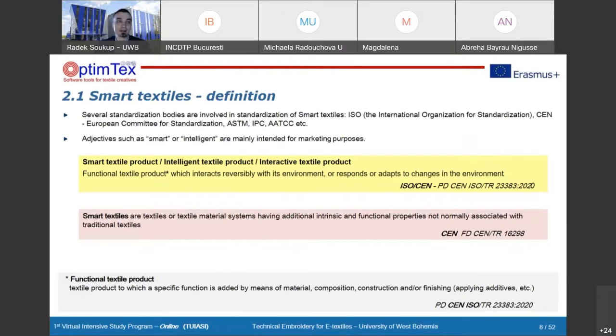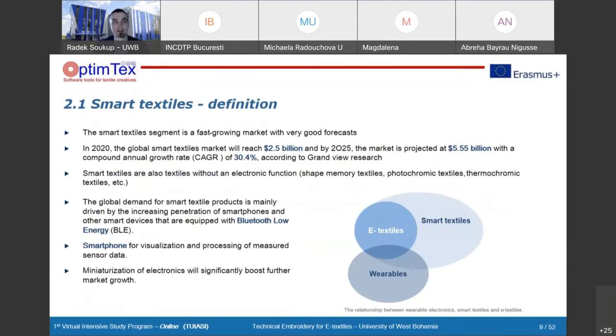And I also like another definition from CEN, the European Committee for Standardization, which says that smart textiles are textiles or textile material systems having additional intrinsic and functional properties not normally associated with traditional textiles. So it means if we have some additional functions which are not common for traditional textiles, we can call it smart textiles.